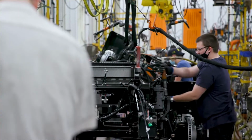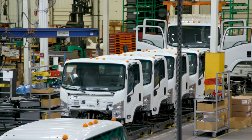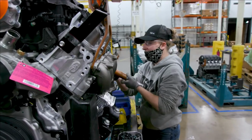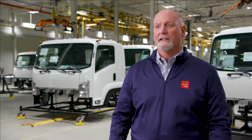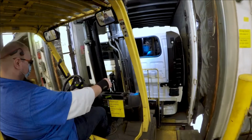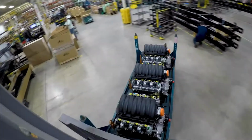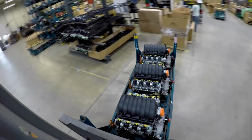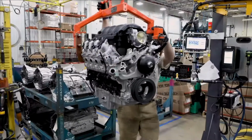We are building 65 units per day over a 2-shift span. This is the most we've done, and we're up to almost 16,000 units a year. Our assembly process is getting the material in the door. We get international parts as well as domestic parts. They come in the door. We break them down into what is needed, move them to separate areas, and the assembly process begins.